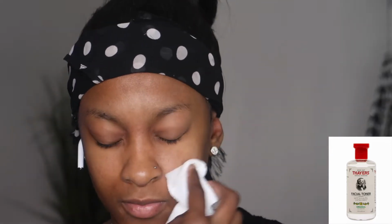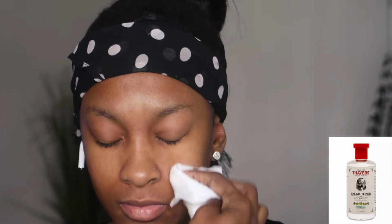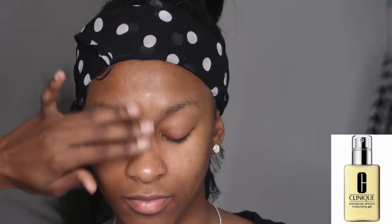Alright, so we're starting off with a fresh face. I'm using a paper napkin with some Thayer's Witch Hazel on it, which is a toner you can order online or pick up at your local Ulta store for about $5 to $7. Now I'm using the Clinique moisturizing gel to put that moisture back into the skin.